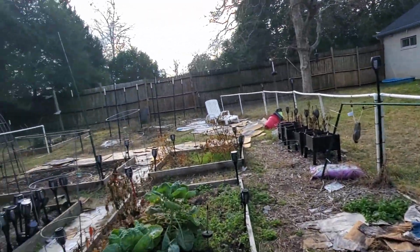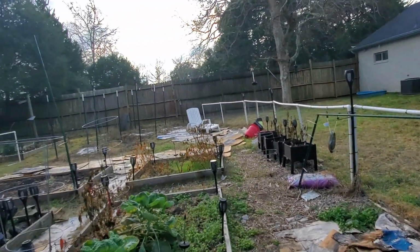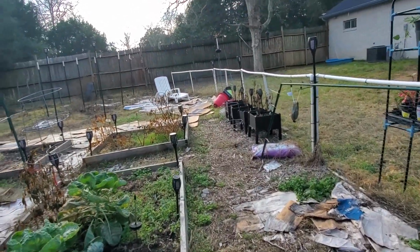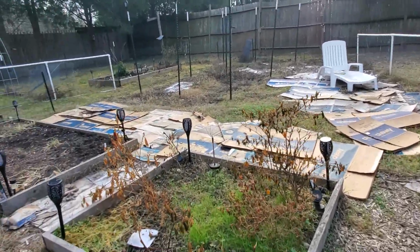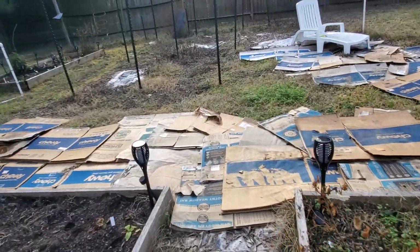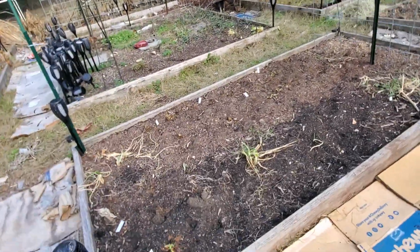The temperature dropped to 14. Nothing I would have covered would have saved it. It would still have died because the temperatures were way below. It was a hard freeze. It wasn't just a frost. We normally only get a few frosts. We normally don't get a hard freeze. But the weather has gotten ridiculously weird.